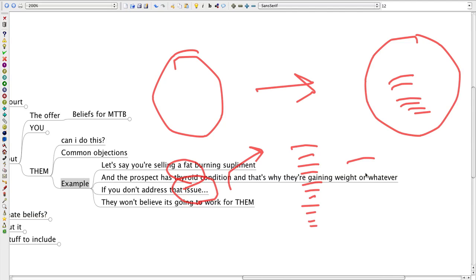You could have all the testimonials in the world, you could have the best sales pitch in the whole world, but the prospect is never going to buy from you, because at the back of their mind, they literally have this thing where they're like, okay, but I have a thyroid condition, can this work for me too, right? So that's a belief that you also need to create.